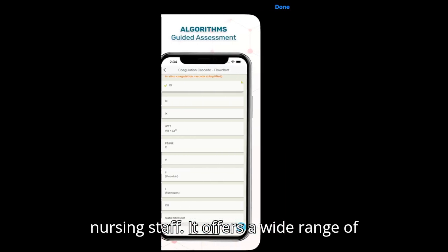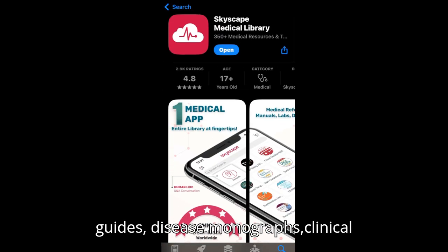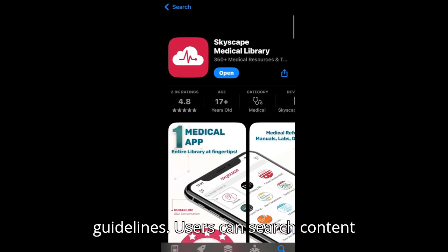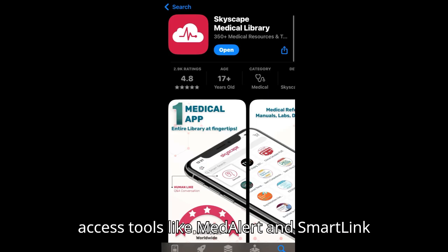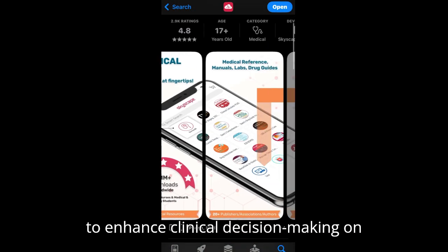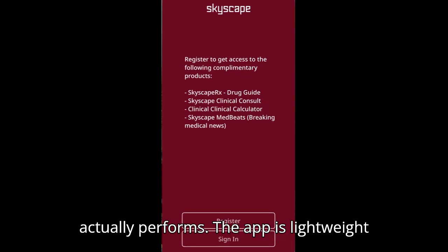It offers a wide range of trusted medical resources like drug guides, disease monographs, clinical calculators, and evidence-based guidelines. Users can search content quickly, bookmark critical info, and access tools like MedAlert and SmartLink to enhance clinical decision-making on the go. Now let's talk about how it actually performs.